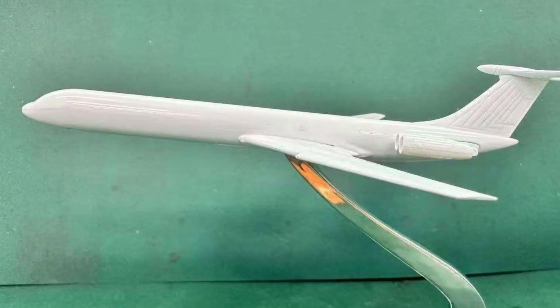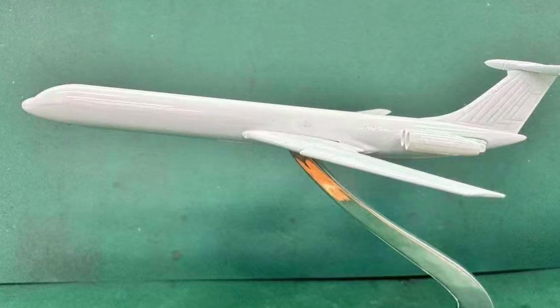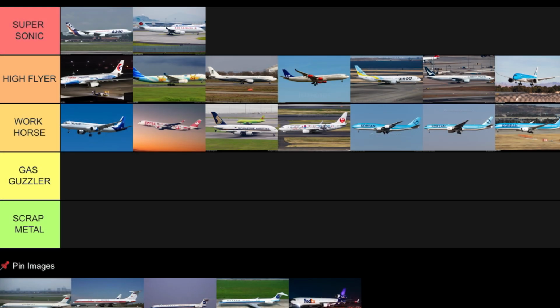We've only seen a few photos thus far of the mold. The one you're looking at the moment here is an early sample, doesn't have the undercarriage fitted, but it's looking very promising, and I can't say that I'm not super excited about this. So thank you very much, Phoenix, for working on this type. I think these are going to be really good, and hopefully they will mirror the success that the IL-96-400s have had.